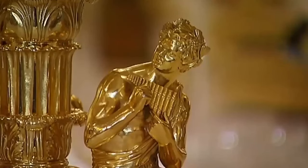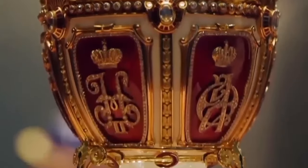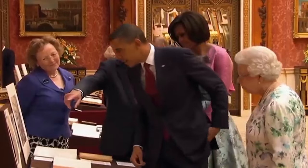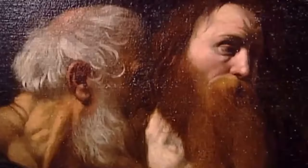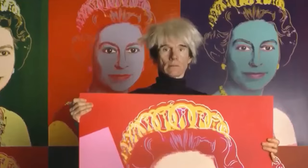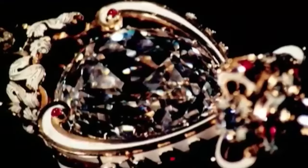It really has an unbelievable amount of objects. It's the world's highest quality grab bag into which you can dive and find practically anything. The Royal Collection is estimated to be worth £10 billion. It is the envy, really, of the world, and certainly the envy of the art collecting world, because it is so unique. And behind every painting, jewel and work of art lies an extraordinary story.